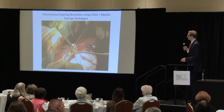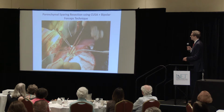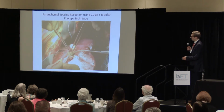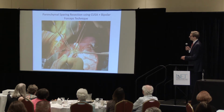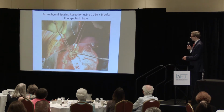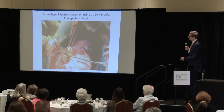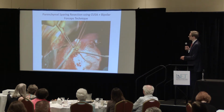This is just an example of how we work, not to be too graphic here. Basically, what this shows is that we have this little device here called the CUSA. It helps us aspirate a lot of the liver cells. The tumor is this round ball here, and essentially we have very little blood loss. By aspirating the liver cells, all that's left are the bile ducts and the blood vessels, and so we can just take a clip when we see a bile duct or a blood vessel, clip it like we do here, and then we basically divide that structure, and we have very few bile leaks and very little blood loss by doing this.